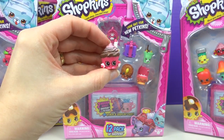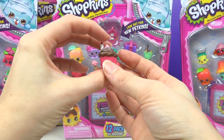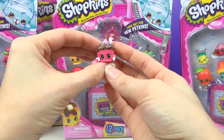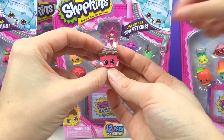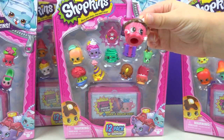This is Merry Wishes. We have another cupcake and she looks scrumptious. It's like a birthday cupcake. Pink with chocolate frosting. Maybe you have that one. I don't have this one. I don't have any of these because they're all brand new. So cute. Merry Wishes is common.